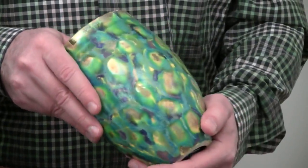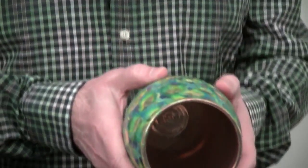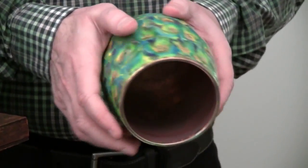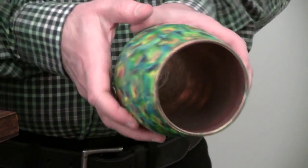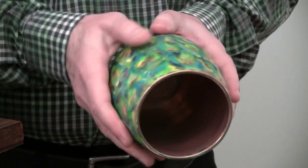So this is a lawn that you will never need to mow. Little touches of gold intermixed all throughout the piece. It's just very nice. It's very personal.